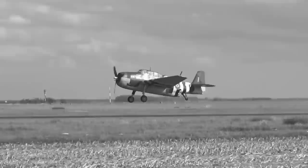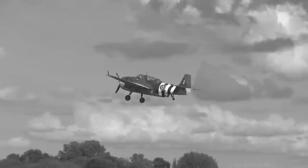I got to 10,000 feet, and I thought, how do you stop this thing climbing? And finally the penny dropped. I said, well, obviously I've got the nose too high, I haven't got the trim right. And I was quite happy.